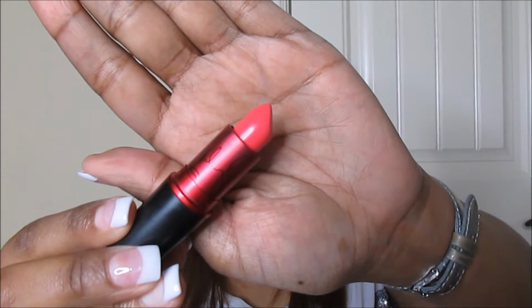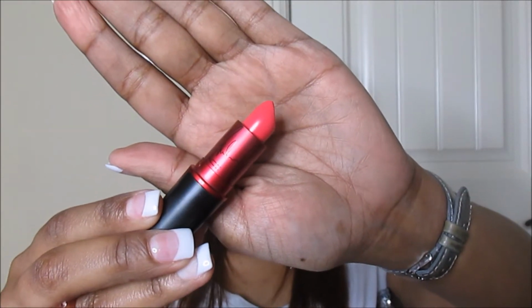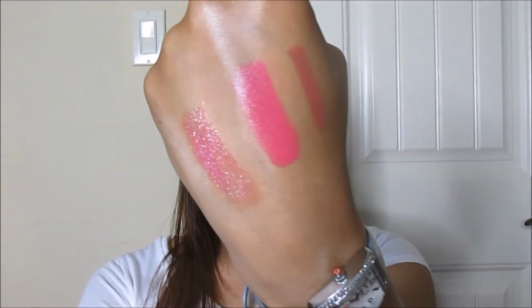If not, you need to, because that's what's on my lips today. And I'm loving it. The lipstick is an amplified cream. It comes with her signature on it. It is a gorgeous pink color. It is very vivid, very bright. But you can apply it toned down. It's there in the center.